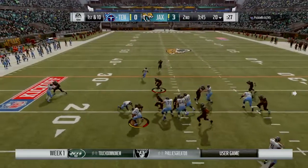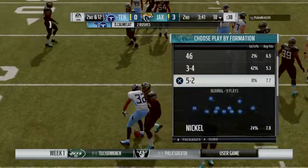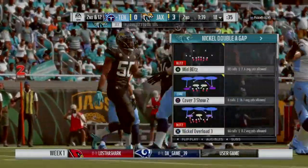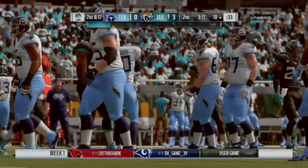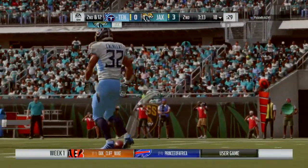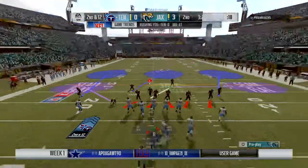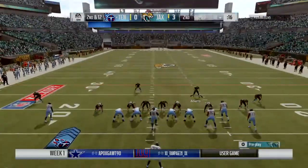They'll run it now out of the gun. And he's going to lose yardage here. Back to his own 18. It's a loss of 2 there, bringing up 2nd down. It's a tough one right there. He ran right into the teeth of the blitz as the linebacker was freed up in order to stuff that one for a loss. I think quarterbacks got to see that. Got to find a way to audible into something a little more advantageous.